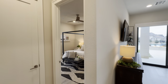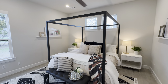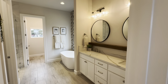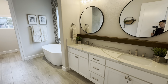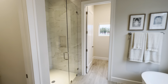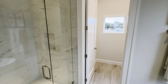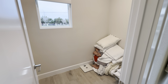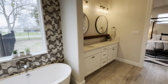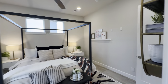And then here is the primary. All right. So it's a two bedroom. And then you got that nice double vanity, soaking tub. Look at that, guys. Stand-up shower. This is just really, really, I mean, yep. Guys, they really killed it.